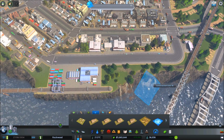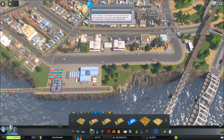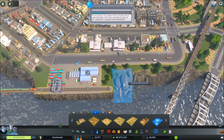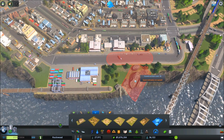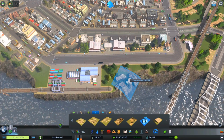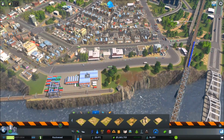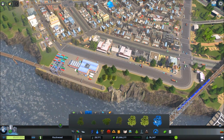I think we're about to lose those trees, but that's okay. Yeah, let's put one of these bigger ones in. Maybe not that one. Yeah. No, I think it's a little crazy. Let's just leave it like that. And let's put a few more trees down.